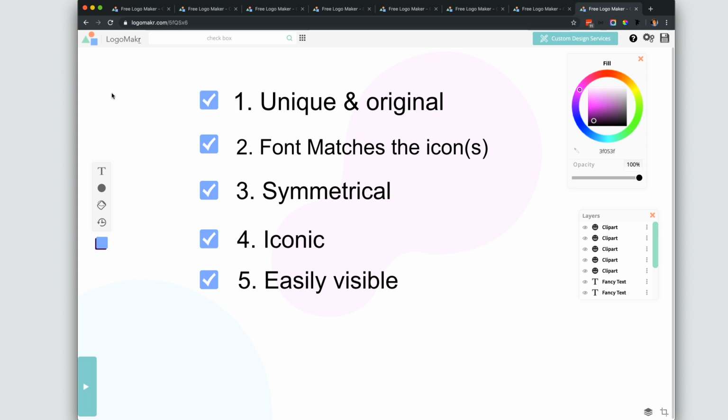So if you're an attorney, maybe you want to be more serious. If you're maybe a candy shop, you want to be more colorful and poppy and stuff like that. So it really invokes that character, and that's part of being original.